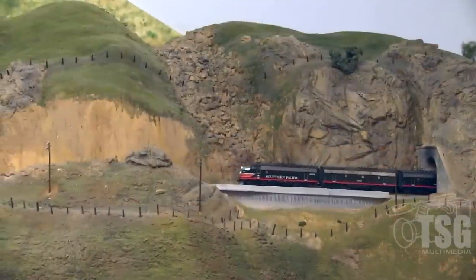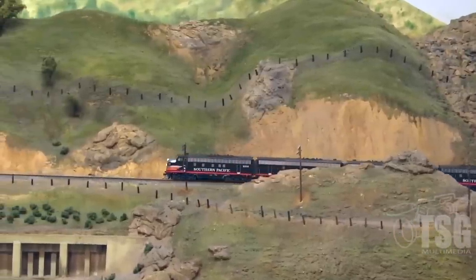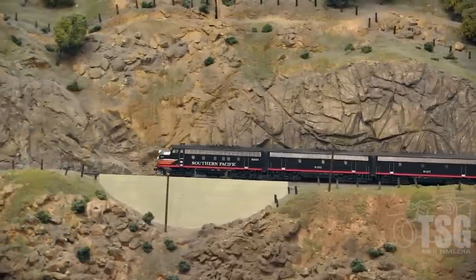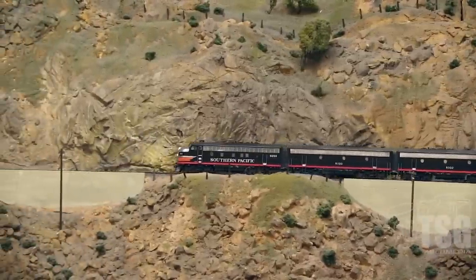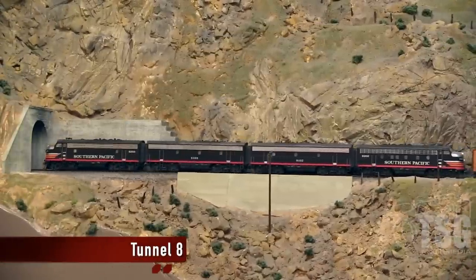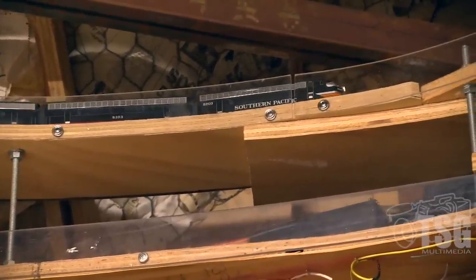Our models also use a 2% grade, and in the steepest portions it's 2.34% at Walong. The trains are now proceeding up out of Cliff through tunnels 7 and 8. Here we see the train entering the Tunnel 8 helix, which adds another 6 inches in altitude. Tunnel 8 also has two reversing loops for public display operation.